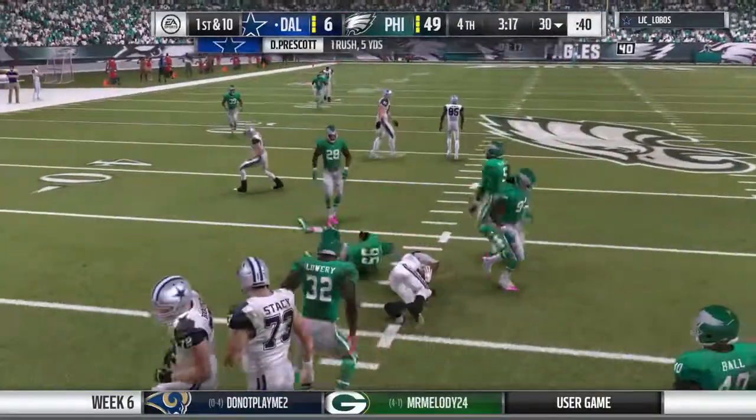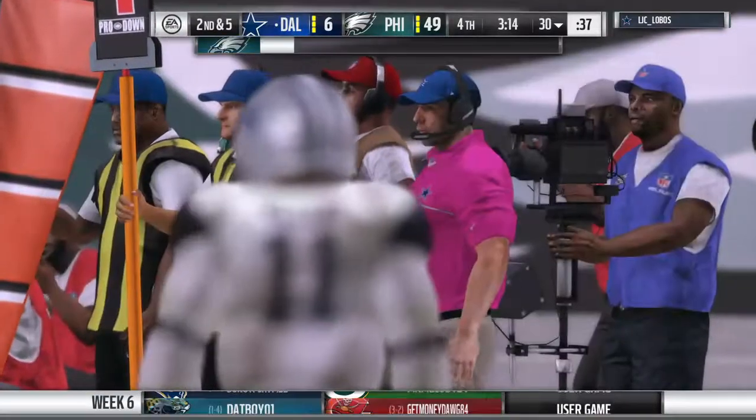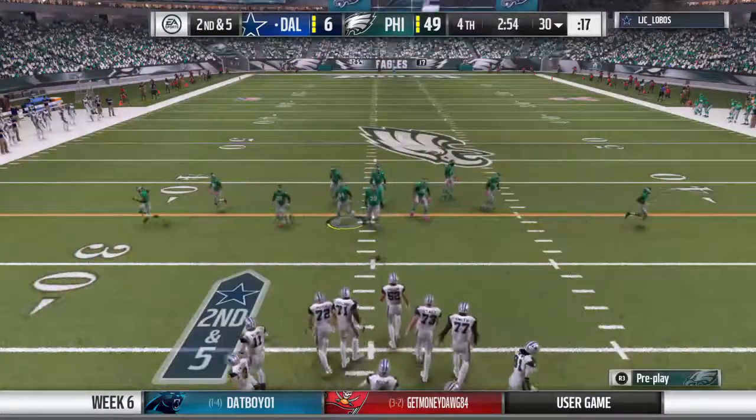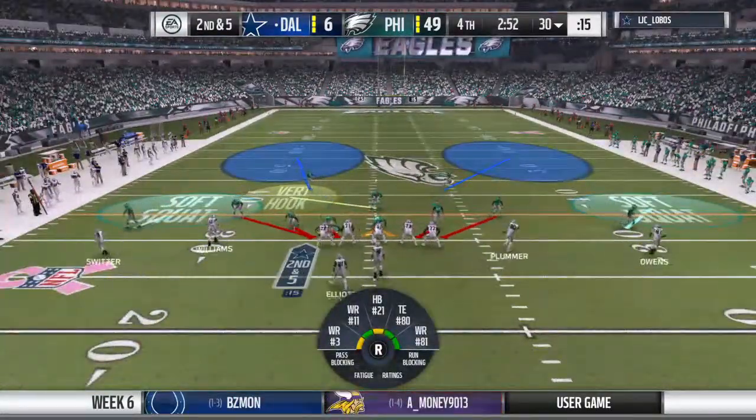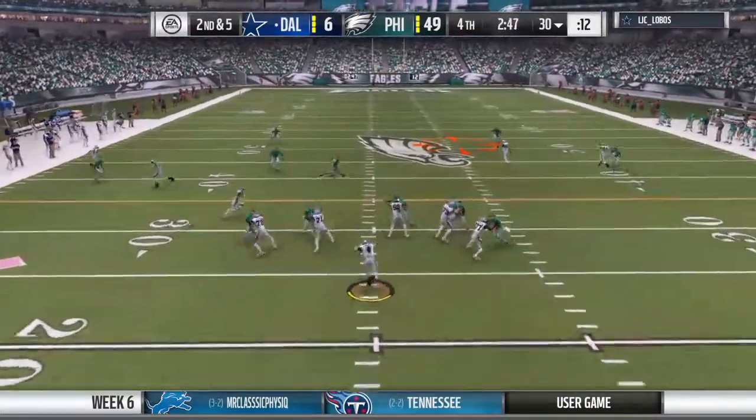Forced out to his left. And he'll be brought down right at the 30 here. It's a gain of 5. And that'll bring up second down. Yeah, he only gets a few yards on 1st and 10, but he's better off doing that than throwing an incompletion or even worse, an interception.